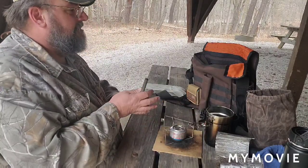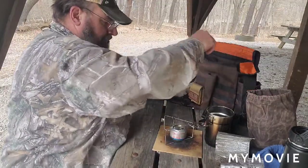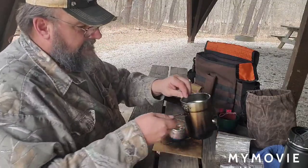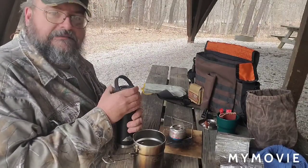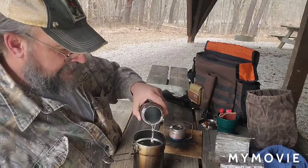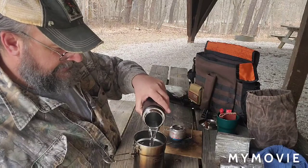Alright, that's got her going. Just slide that up under there like that. I need to work on that other, the A-Lox alcohol stove, do some work on the stand for it so I can use it. I really do like that stove.